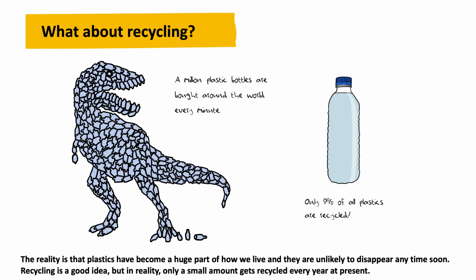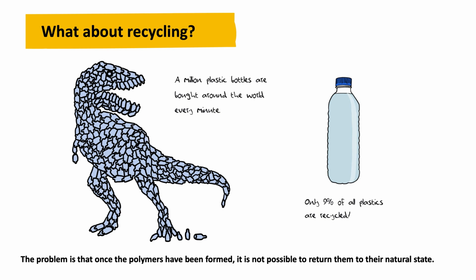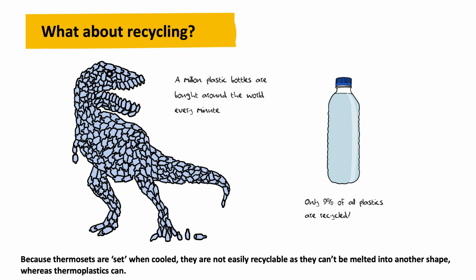The reality is that plastics have become a huge part of how we live, and they are unlikely to disappear anytime soon. Recycling is a good idea, but in reality, only a small amount gets recycled every year at present. The problem is that once the polymers have been formed, it is not possible to return them to their natural state. Because thermosets are set when cooled, they are not easily recyclable as they can't be melted into another shape, whereas thermoplastics can.